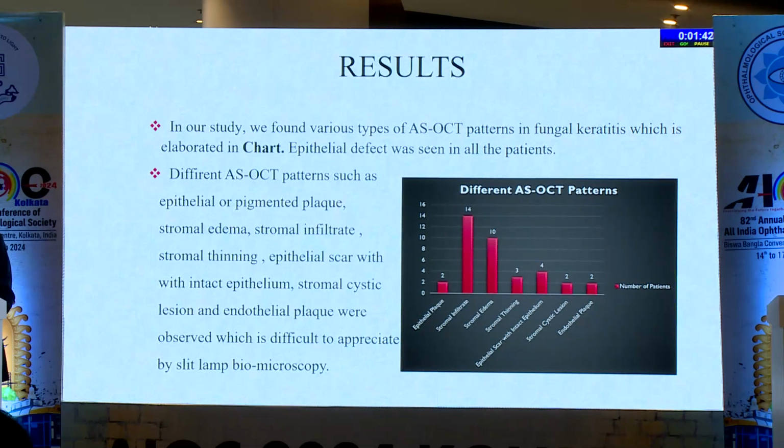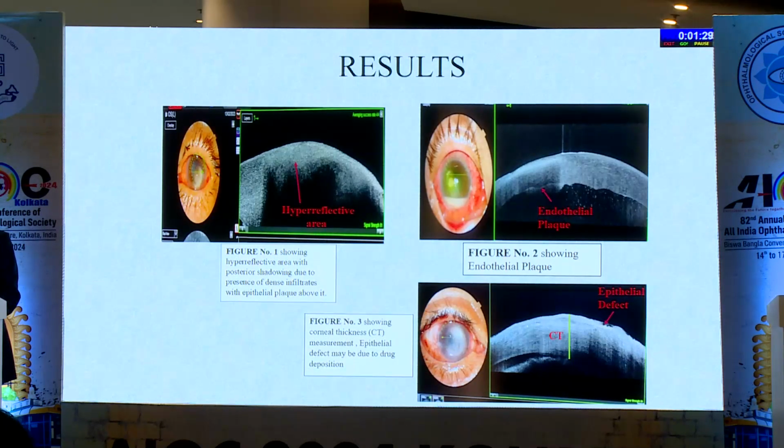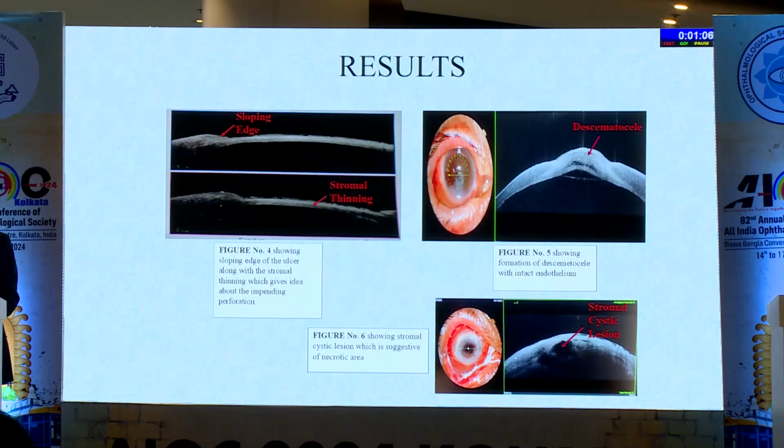Different AS-OCT patterns were found in our study, such as epithelial plaques, epithelial defects, stromal edema, stromal infiltrate, stromal thinning, stromal cystic lesion, and endothelial plaques. These are some of the images showing the hyperreflective area with posterior shadowing. This image shows the endothelial plaques. There is an epithelial defect seen, which may be because of drug deposition or pigmented area. This image shows the sloping edge along with the stromal thinning. This image shows the stromal cystic lesion, which is also suggestive of a necrotic area.